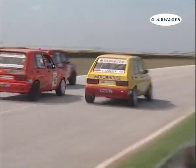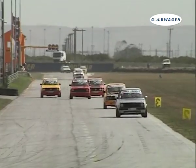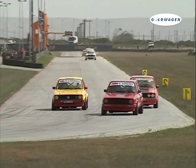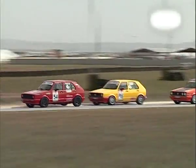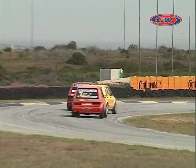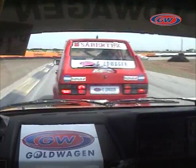Let's have a look. Ian Prince's car manages to out-drag the whole lot down to the bottom. Carlos tucks in. Can he outdo Quinton Needham on the brakes? Yes, he can. He slots into 4th position, and now Ian Prince has got pressure. Unbelievable stuff there. 3 cars abreast down the main straight as they come into Conti.